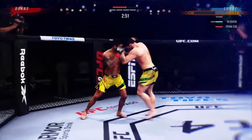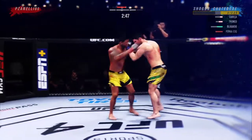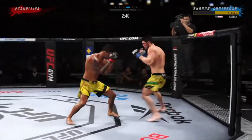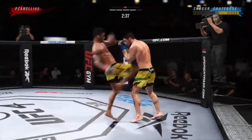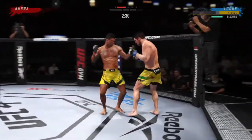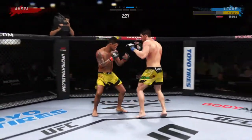Oh, feints upstairs and lands flush to the knee. Perfect. That is the reaction you're hoping to get. That one landed perfect in this fight. They will stop very soon. Oh, and there is another knee. Man, those are doing a lot of damage to his opponent here in this fight. I'd be crying into my Cheerios in the corner by now.